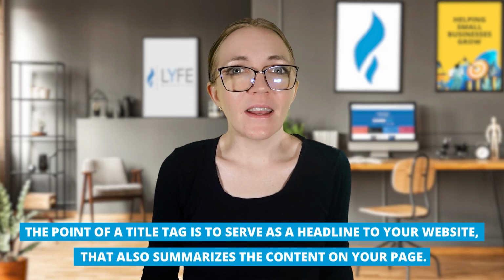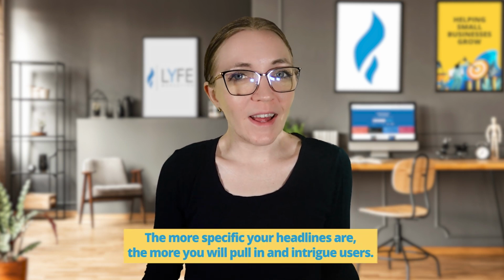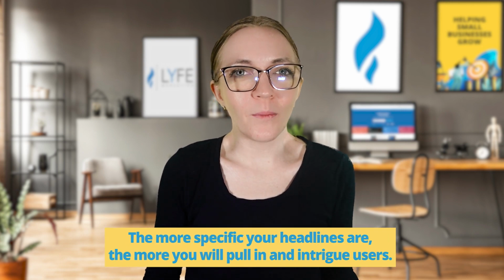The point of a title tag is to serve as a headline to your website. This also summarizes the content on your page. Because this is the first thing people see when they click on your website, it's important for it to be engaging and include your targeted keywords. The more specific your headlines are, the more you will pull in and intrigue the right users.